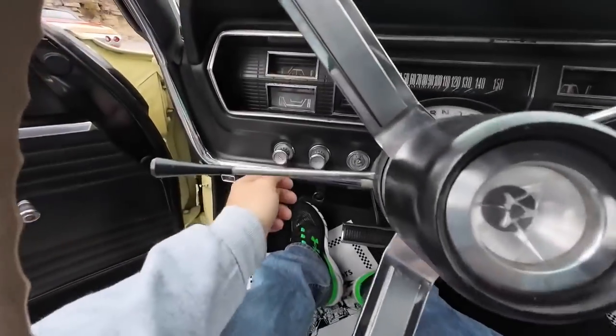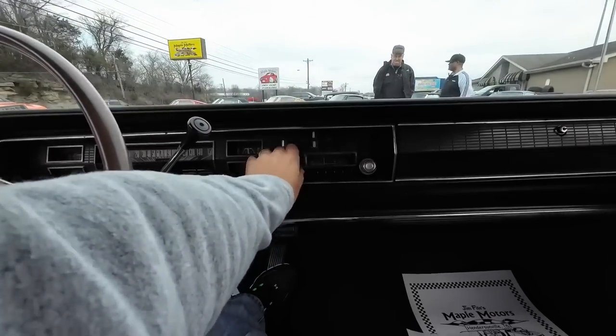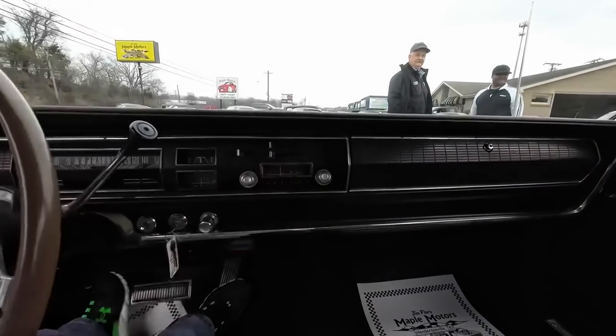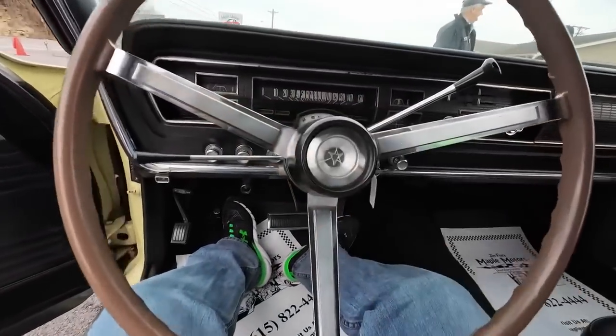So coming across the dash, we got wipers, they work. Then you got a radio and it's on and it's not working. We got a blower motor, it's kicking on. And did you place your bets on the horn? It does work.